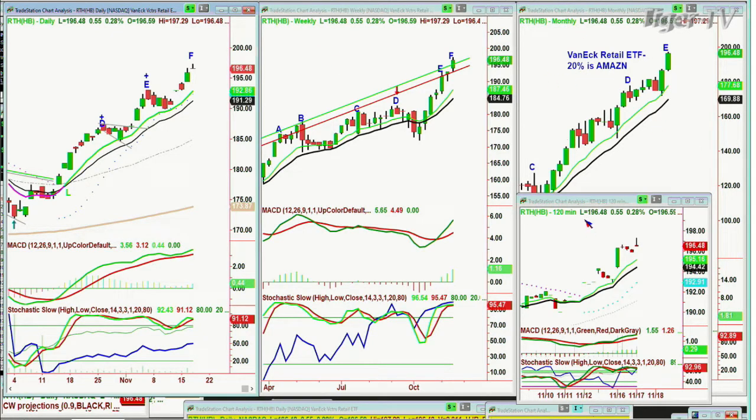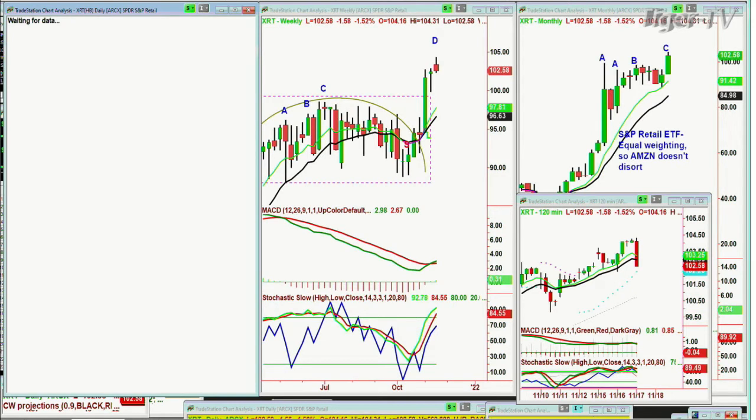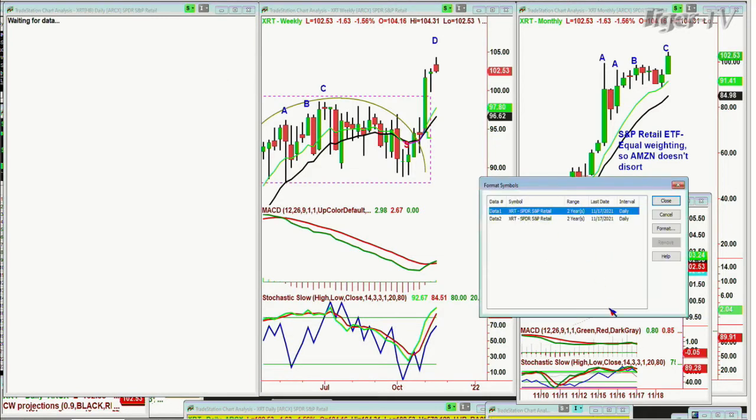Okay, so I said, let's get out of that, and let's look at the other one, which is the XRT, which is the S&P. I wish I could just get this a little bit higher so it doesn't keep bumping my hand. So the XRT, what happened to the XRT? There it is, okay. The XRT trading down $1.50.